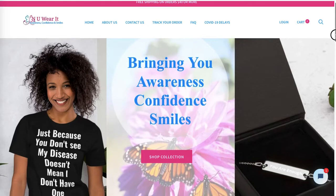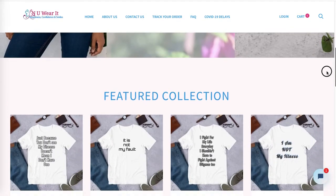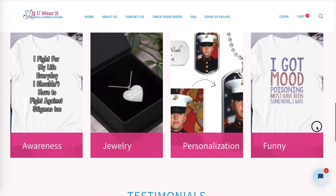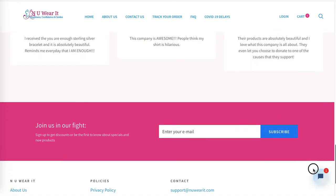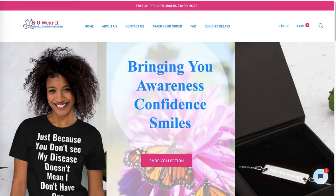Okay, so we've got top navigation, minimized header area, which is very good because I can see one of your products in the hero image, so that's important for the conversion. Above the fold is the best conversion on any website. You've got call to action, shop collection, link into the relevant collection, which is excellent. Featured collection, you've got featured products, which is also great. Plenty of content and professional email address in the footer with the extra navigation, which is perfect.